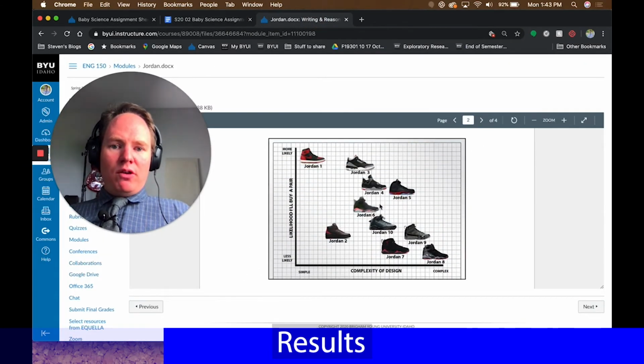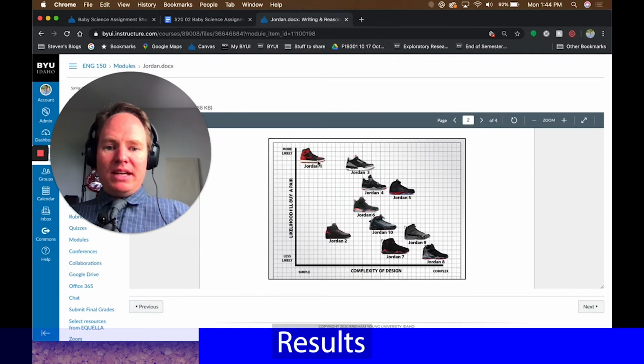there's kind of an overall trend of the more complex they are, the less likely it is that I'm going to buy them, right? But so the highest is the Jordan 1. I'm the most likely to buy this, and it's the least complex, so that makes perfect sense. The most complex is the Jordan 8, and that's the least likely to buy, right? So there's this trend, but then there's a couple of outliers, especially the Jordan 2, which has a very simple design, but I'm not very likely to buy it. So I have to talk about that.